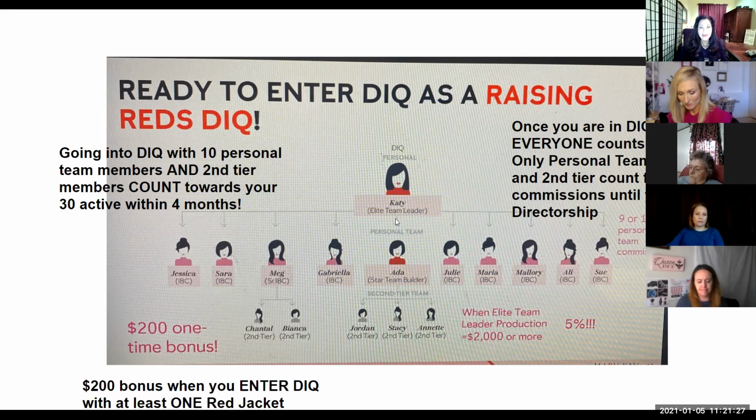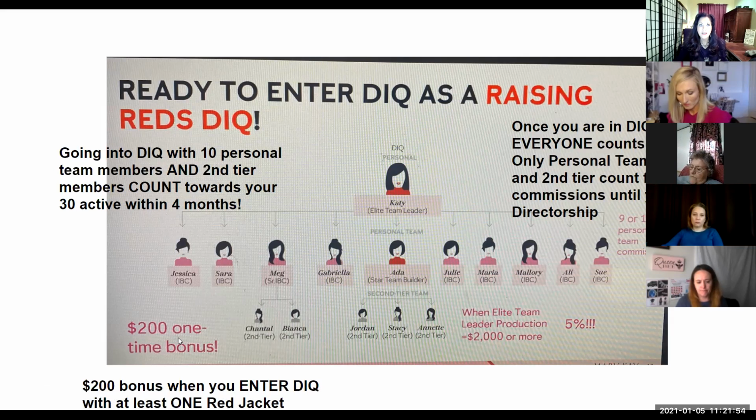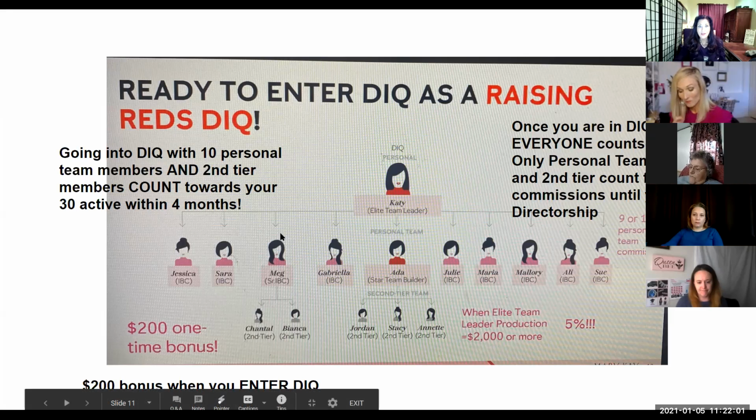So let's look at this. Katie has 10 people on her personal team. Ada is still working it. She's a red jacket. So she is also earning 5% off of all these ladies. And when you go into DIQ with at least one red jacket on your team, guess what? You get a $200 cash bonus. Bam, you're a leader of reds. You're a DIQ, raising reds. Bam, here's $200. Go buy yourself something pretty. Okay? All right. So, any questions about that? Put it in the chat.